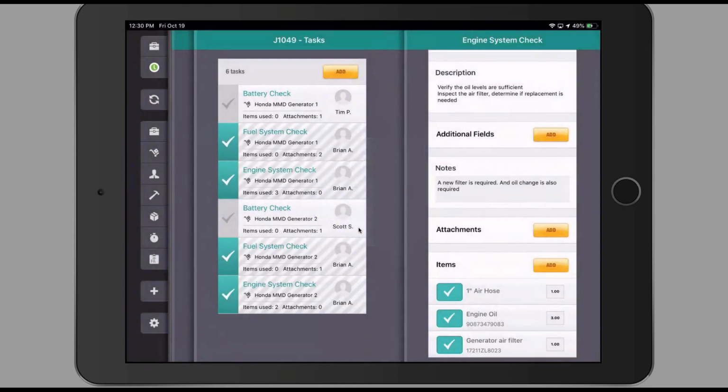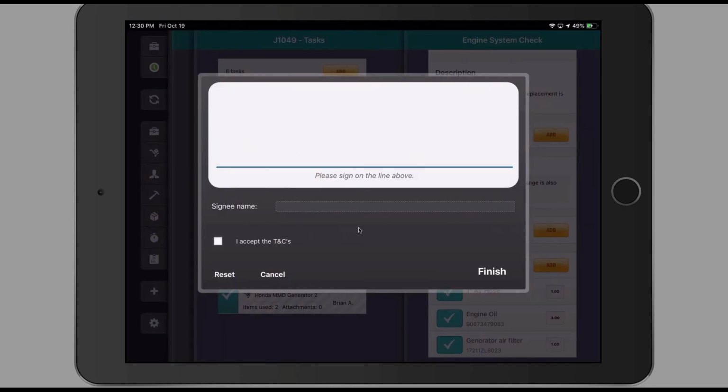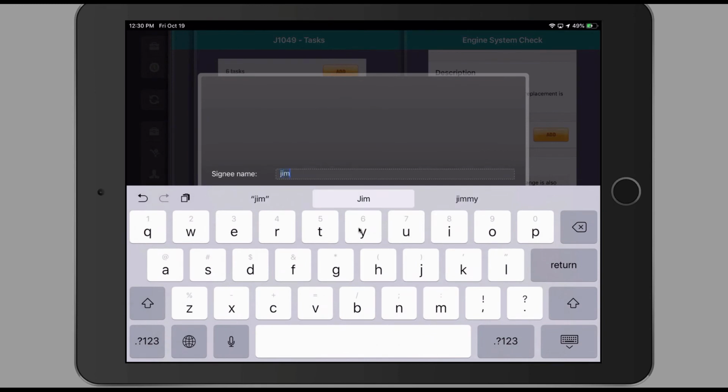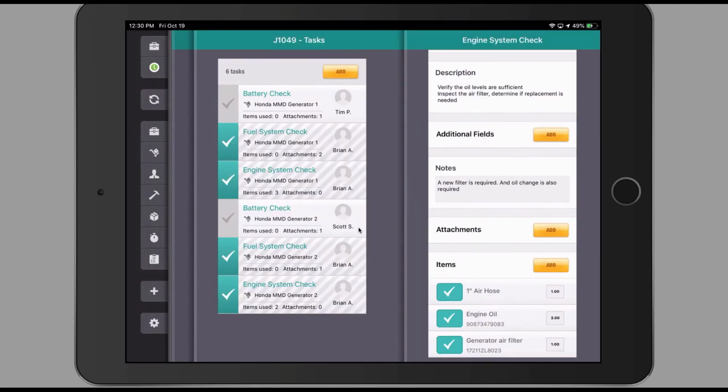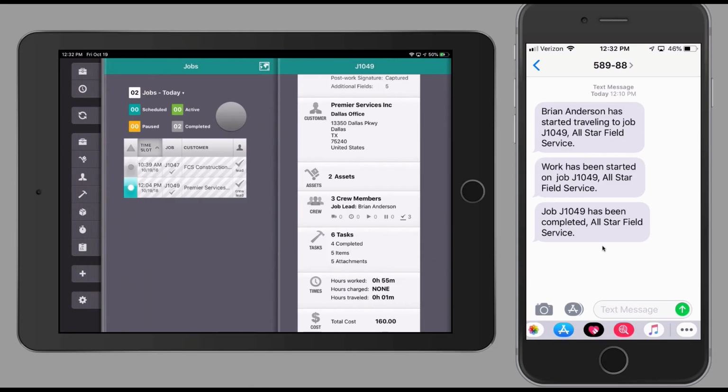I'm going to add a signature and have the customer sign off. Jim is our customer, so they're going to sign, print, and at the bottom, agree to terms and conditions. Hitting finish will complete my part of the job and update the office of my progress. Having automated notifications to our customer helps tremendously with customer satisfaction.